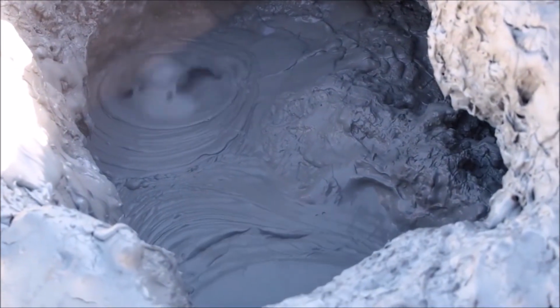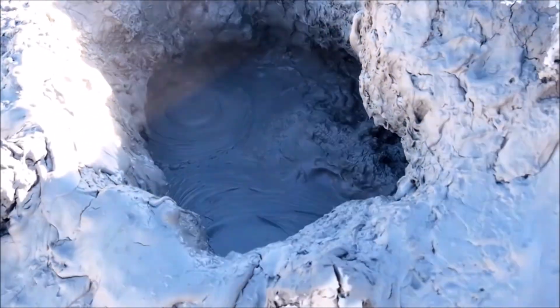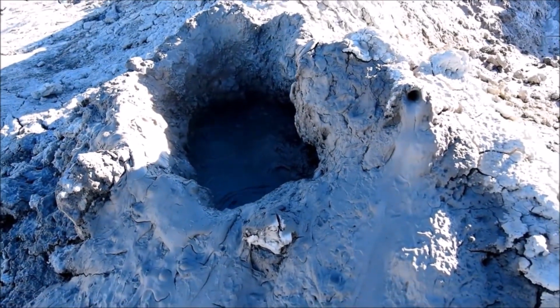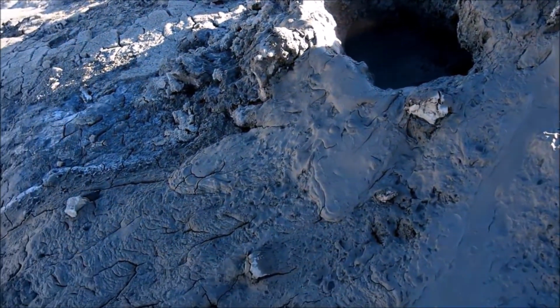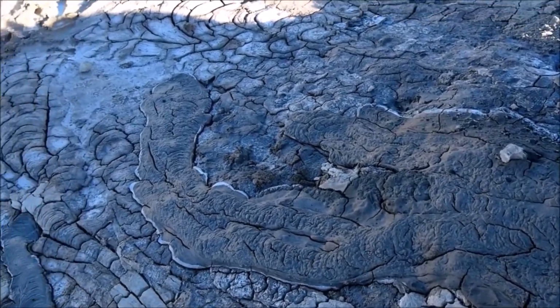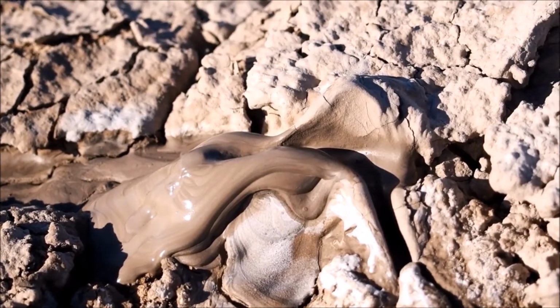How do volcanoes form? The majority of volcanoes in the world form along the boundaries of Earth's tectonic plates. Massive expanses of our planet's lithosphere that continually shift, bumping into one another. When tectonic plates collide, one often plunges deep below the other in what's known as a subduction zone.